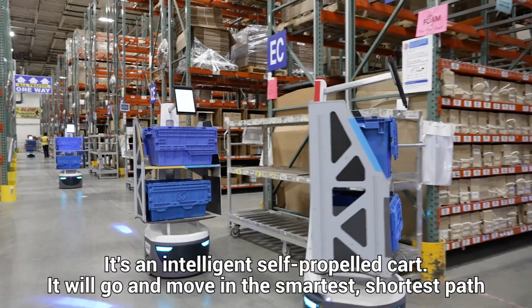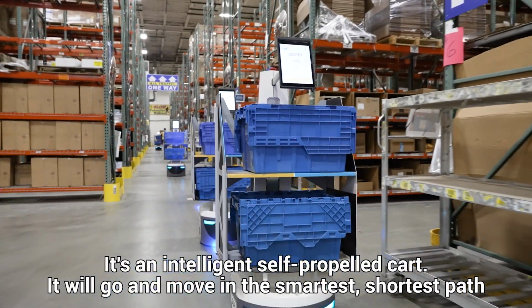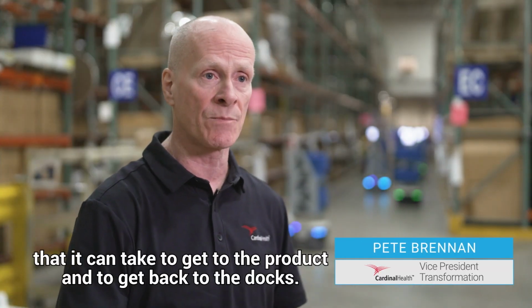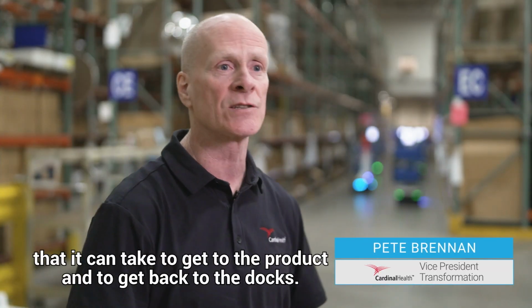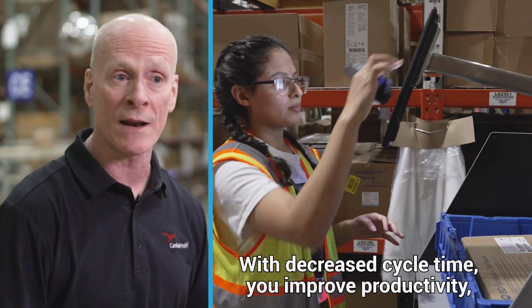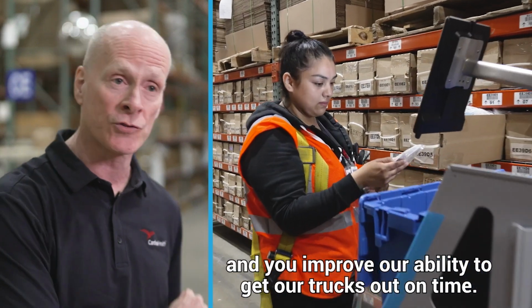It's an intelligent, self-propelled cart. It will go and move in the smartest, shortest path that it can take to get to the products and to get back to the dock. So it decreases our cycle time, and with a decreased cycle time, you improve productivity and you improve our ability to get our trucks out on time.